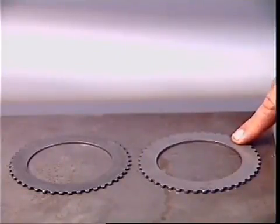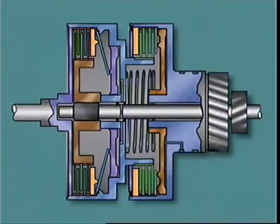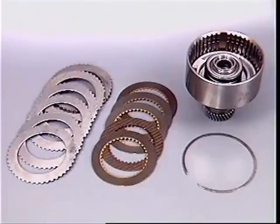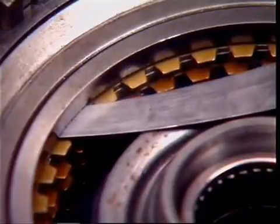These plates may have a flat surface or a slightly dished or coned surface. The dished plates provide a cushioning effect, which assists with smooth engagement when the clutch is applied. The plates may be fitted as a pack, with the dishing in either direction, but all of the dishing must face the same way, or clearance may be compromised.